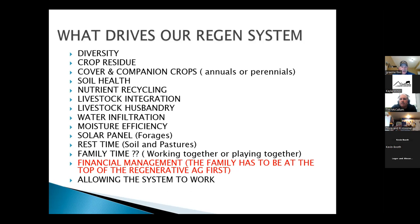And the family time, Mike threw this one in here, is part of a regenerative system, because without the family, you know, how can you put all this together? So my idea of being together is not working together. We should be taking time out and playing together.